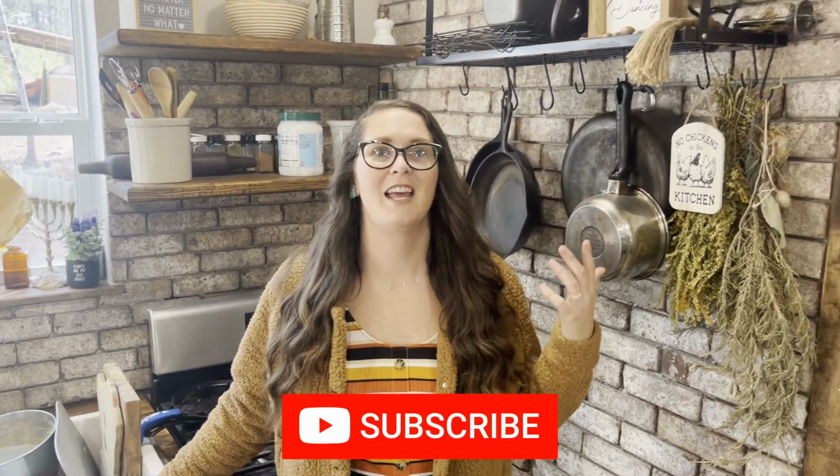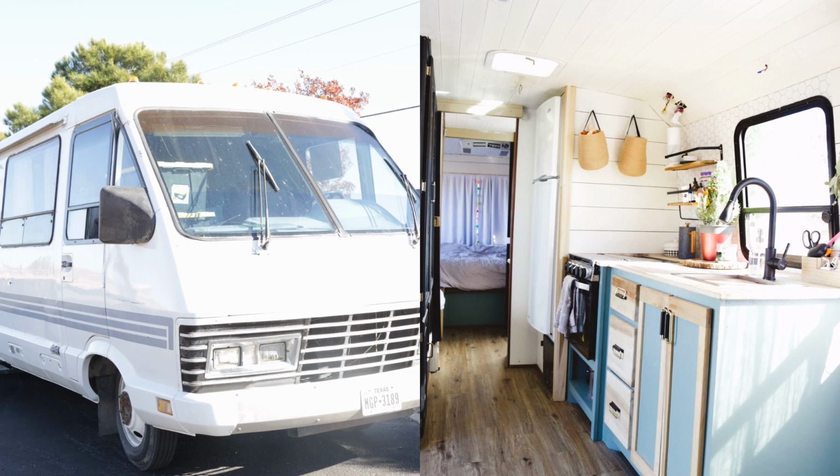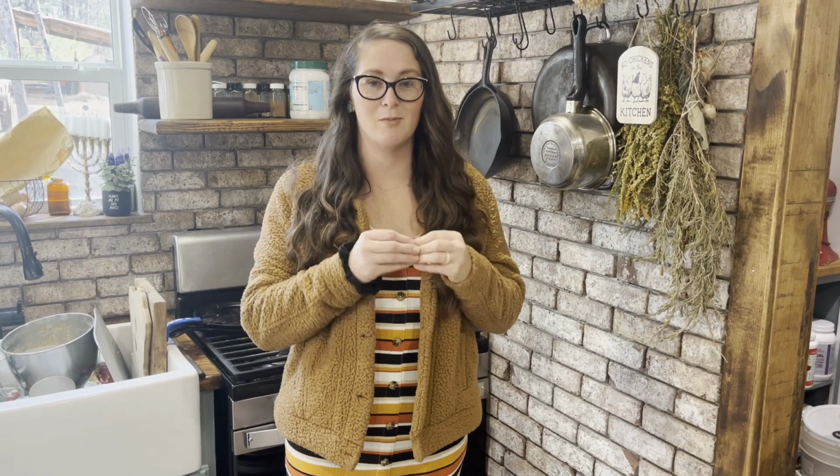Welcome to our small kitchen in our small house. So we live in 900 square feet with 5 of our family members. And when we built our house, we did not plan on putting a pantry in here. But that's because we had originally come from a 200 square foot RV that we lived in for a year. So we understood living in a small space.